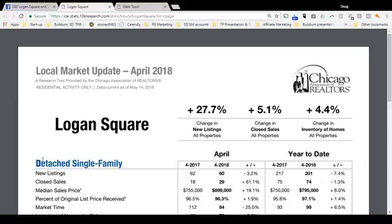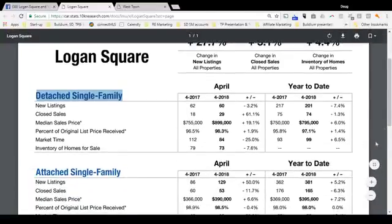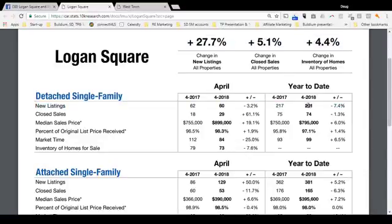So let's start with detached single-family homes. Those are standalone single-family homes. And we'll look at the year-to-date data. So we see that the number of new listings is down a bit: 201 versus 217 this time last year, and that's down by 7.4%. Closed sales is pretty much flat, 74 closed sales.